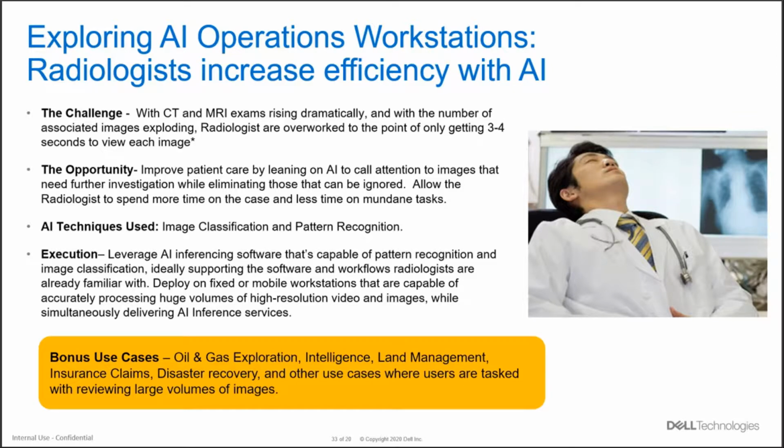Radiologists are another area. In the last 10 years, the number of CT scans and MRI scans has increased by about 1,500%. Also, each of those scans now has between 10 and 20 times as many images as it did 10 years ago. As a result, the average radiologist gets about 3 to 4 seconds to view each image. So that certainly leads to fatigue. So the idea here is to use image classification and pattern recognition to reduce the signal to noise ratio, where these radiologists don't have to look at thousands of images perhaps, but can focus on hundreds of images that they can spend more time on and really put their expertise on.